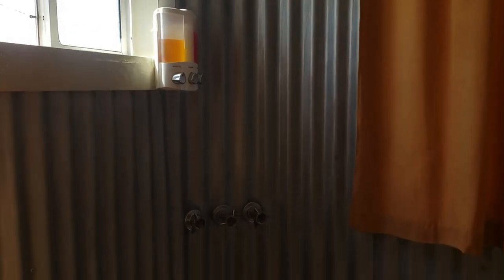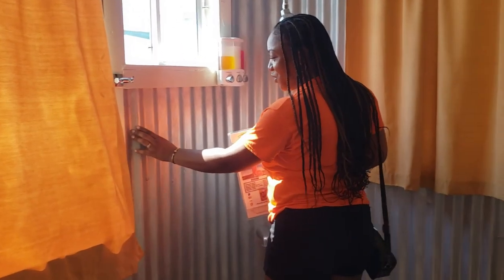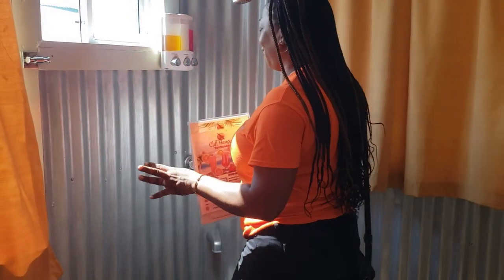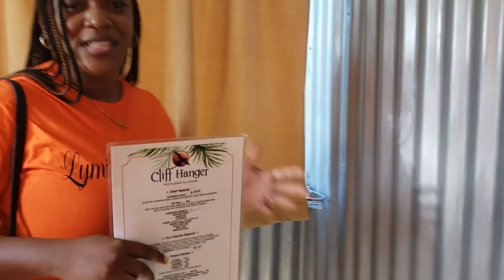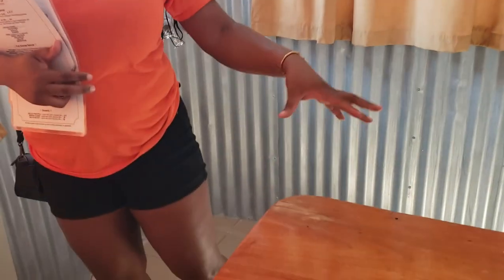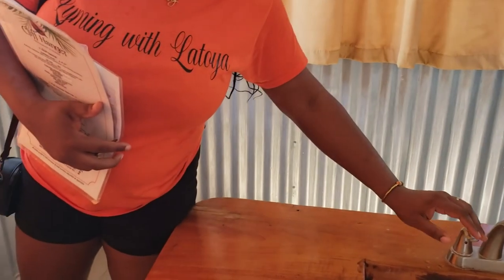I can say it's different than the other big resorts that we go to. We get the zinc type of fence feeling. I have to double check to make sure this is zinc. I love the space. I like the feeling. You get an outside feeling, like you're bathing outside. I like that they put the sink right here in the center of the bathroom. Water is there, guys. And of course you have the toilet.